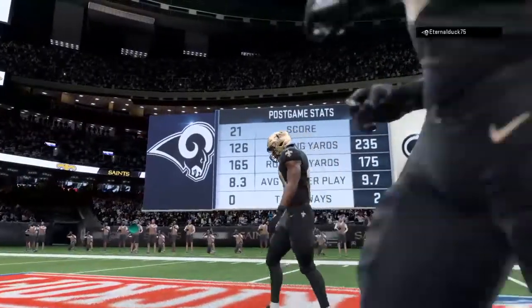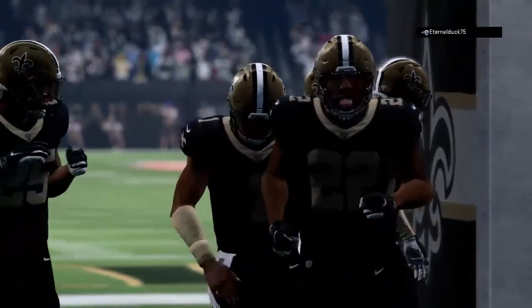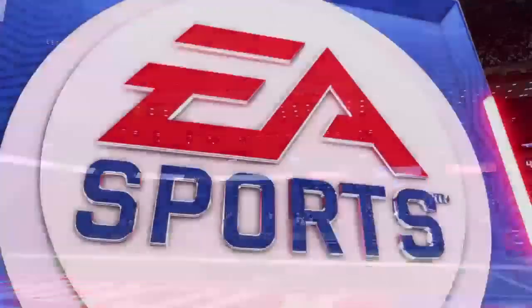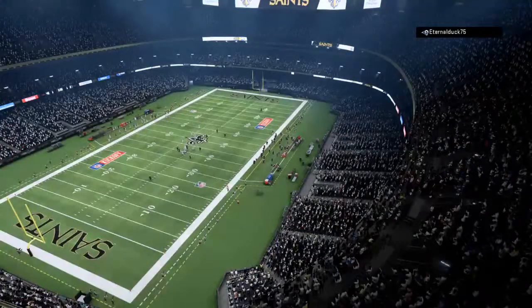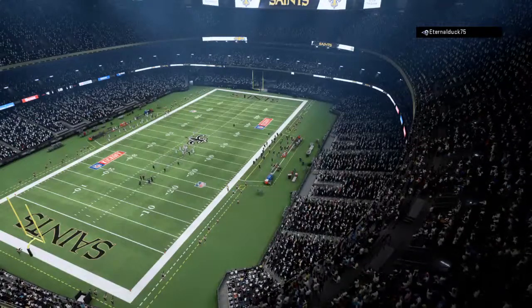So for New Orleans, that'll be a happy locker room as they start the season 1-0. And they'll get to stay home again next week. Meanwhile, for L.A., they go down to defeat here in the opener. And they'll get a chance to redeem themselves at home next week.